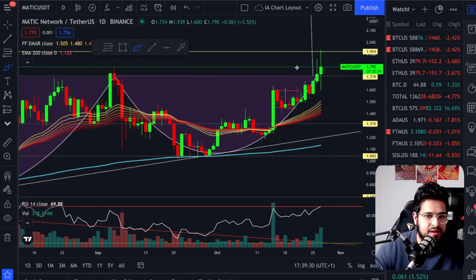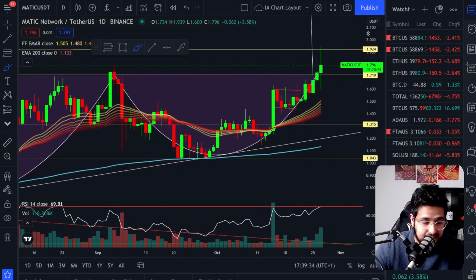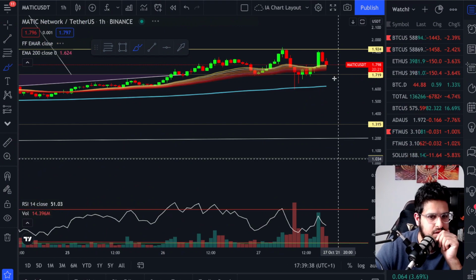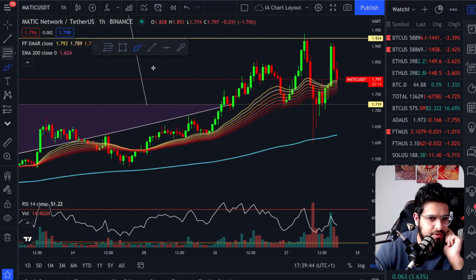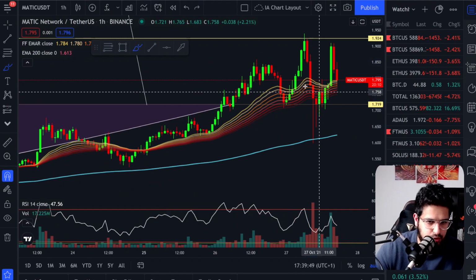But once we beat that, we've got clear skies and we can head towards our price target of $2.80 on MATIC. Let's take another look at the hourly, because you can see on the hourly charts, we've managed to get a good bounce off our EMA, okay? This was the throw up that Bitcoin did. So it vomited there. And we managed to pick it back up and get support from our EMA ribbon.